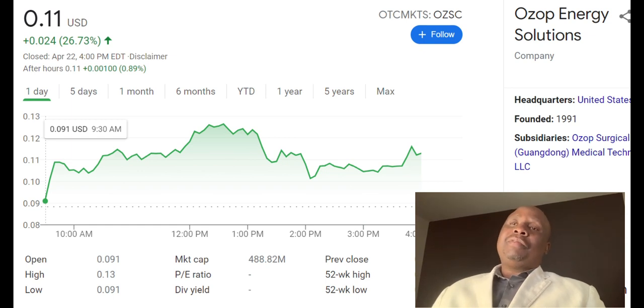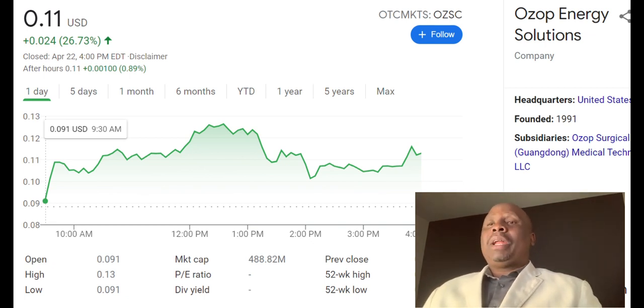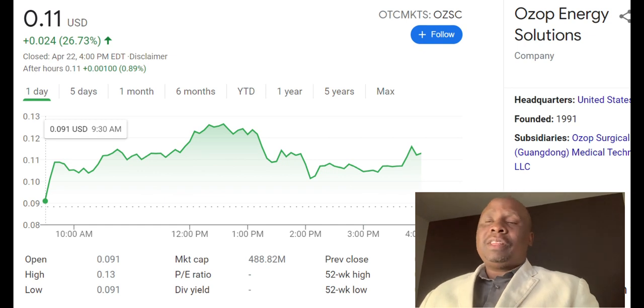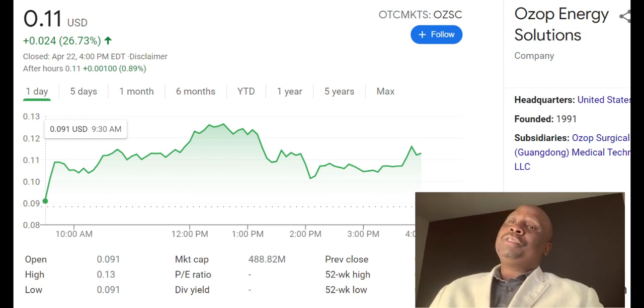For me, I already invested in this company, so I'm looking forward to the company growing and expanding and to make some money. But before you invest in this, these penny stocks are very volatile and very risky. So you've got to do your due diligence, do your research, before you put any money into this kind of company. For me, because I'm comfortable, I can put in a lot of shares.